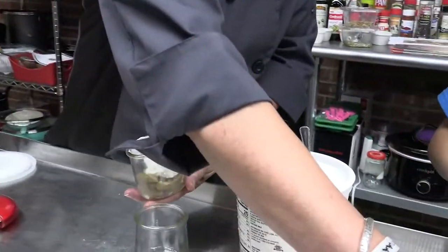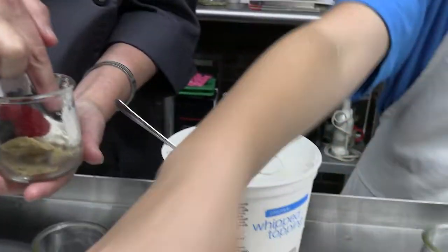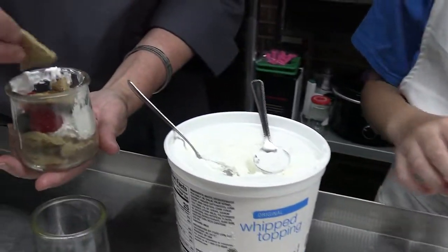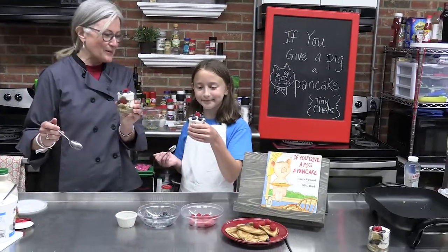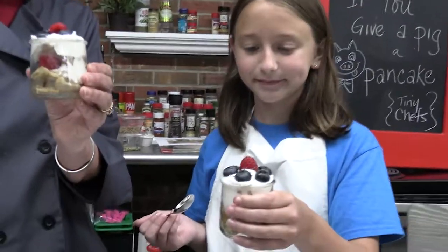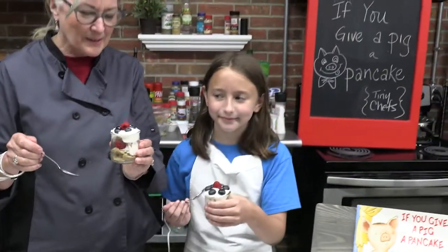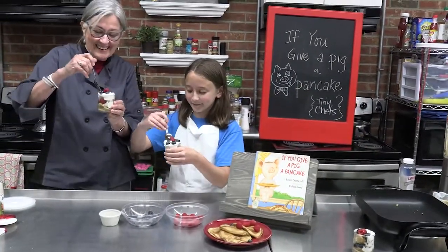You could do bigger jars too. Blueberries on there. Smush them down in there. Then I'm gonna do one more layer of pancake. All right, Tiny Chefs, look at our pancake parfaits. And these are brain booster pancakes, so they're loaded with protein and fiber and omegas. And we even sprinkled some chia seeds on top for some more omegas. Are you ready to dig in? Yes. Bon appétit.